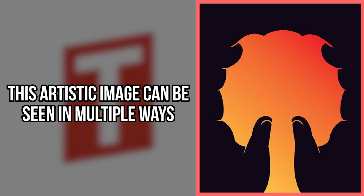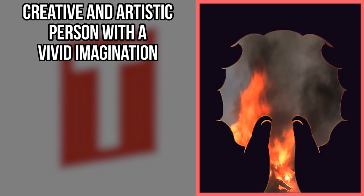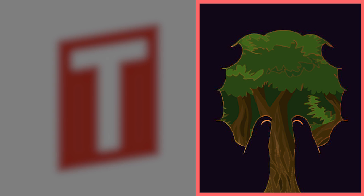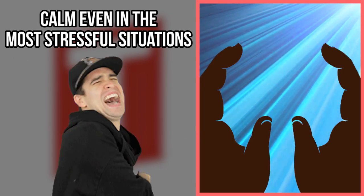7. This artistic image can be seen in multiple ways. If you see an explosion, it means you're a very creative and artistic person with a vivid imagination. If you see a tree, it means you're observant. And if you see two hands, it means you always remain calm even in the most stressful situations.